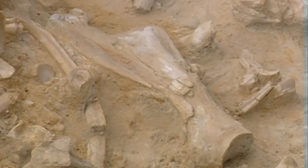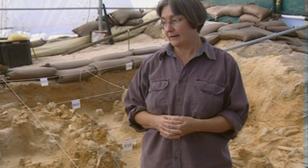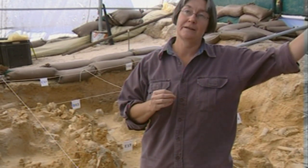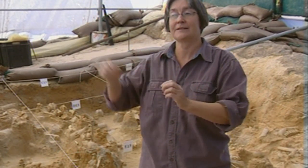We have fossil remains of both those animals, two kinds of elephant, one kind of dassi, and their history goes way back in time. We think they had what we call a common ancestor, in other words, an animal that gave rise to both the dassis and elephants, going way back 40, 50, 60 million years ago. That's great.